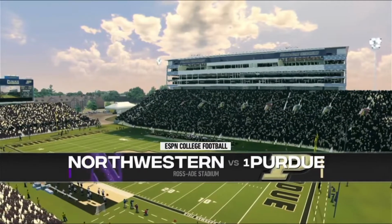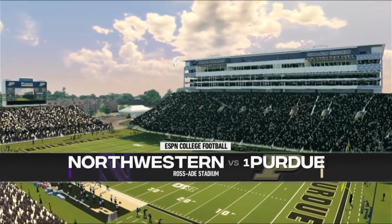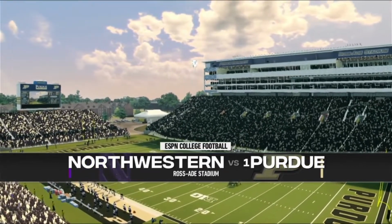Atmosphere here at Ross-Ade Stadium is electrifying as these fans are going crazy for the start of this game. Let's head down to the coin toss now.